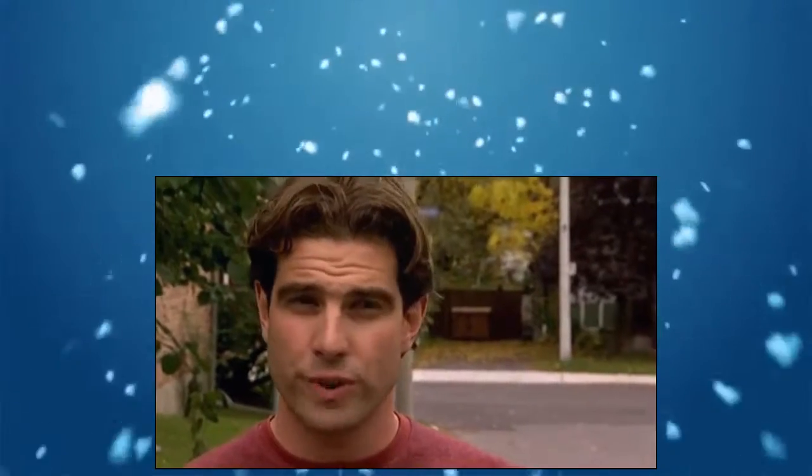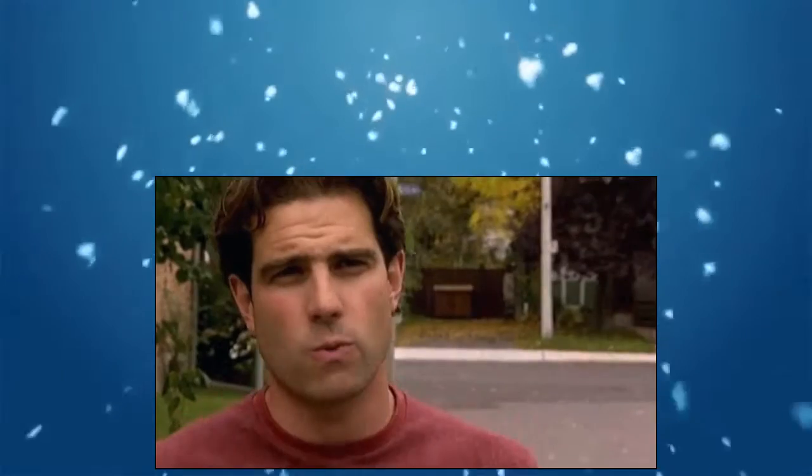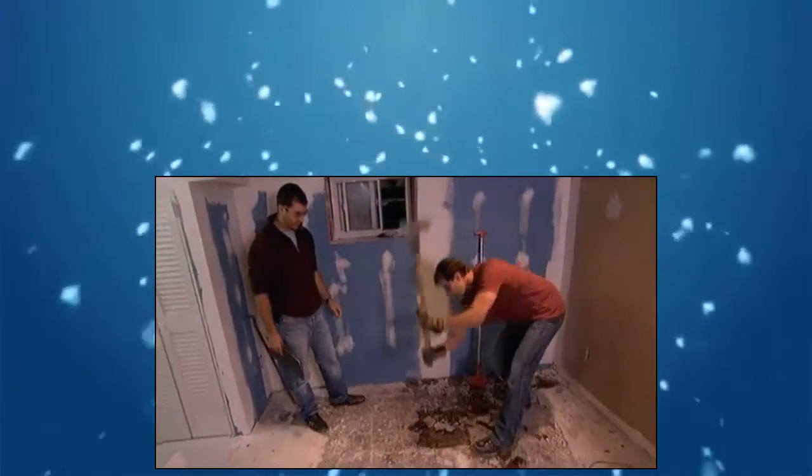What's been happening over the years, the water that's been penetrating the walls has been tunneling itself under the floors, hollowing out little rivers and cavities. And it's no longer even safe to walk on the floor. Oh boy, oh boy. Look at that.